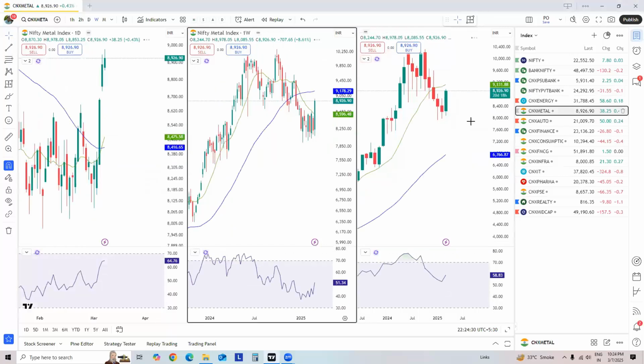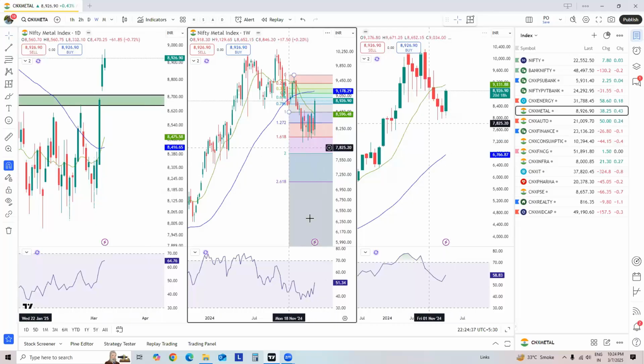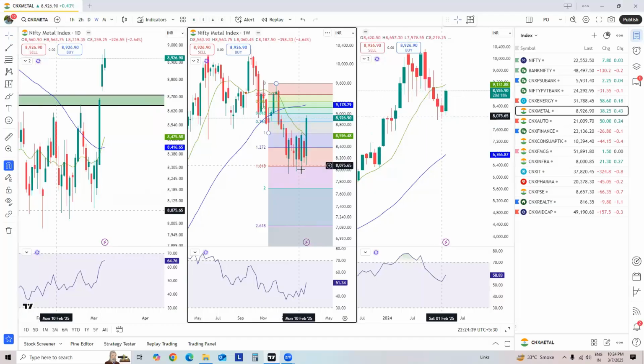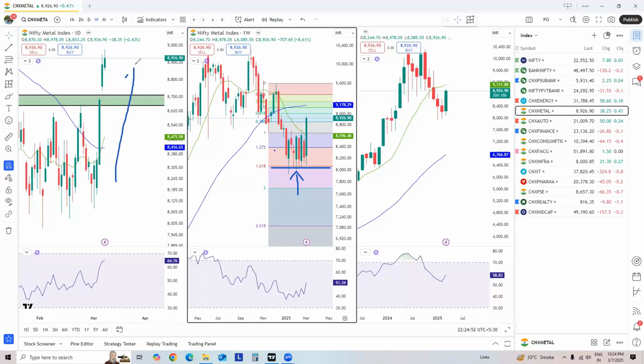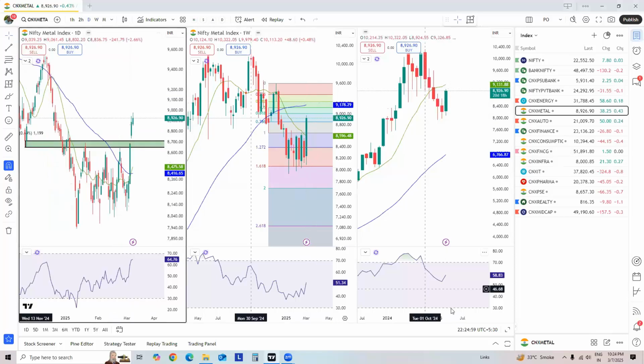Moving ahead to the metal pack, in the monthly time frame chart, nothing great is visible. It's pretty flattish in terms of trend. In the weekly time frame chart, this was a very choppy environment, you can see, and one thing is visible, that the 161.80% Fibonacci extension has worked pretty well, and we can see this spike in the prices of metal stocks. Now, yes, this is certainly good. This is good news that we have been able to trend higher even in a negative market.